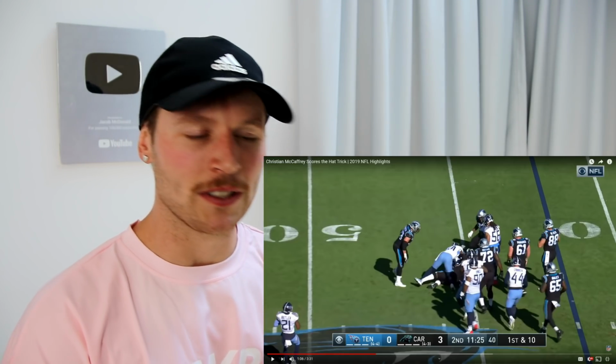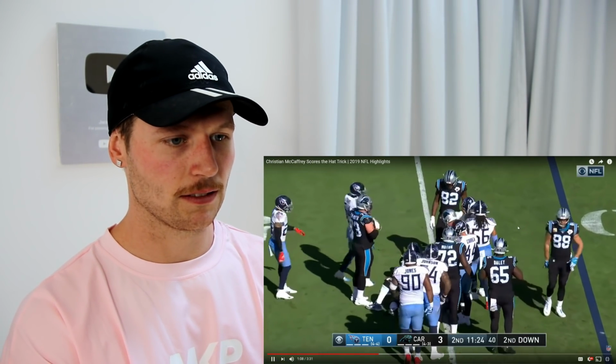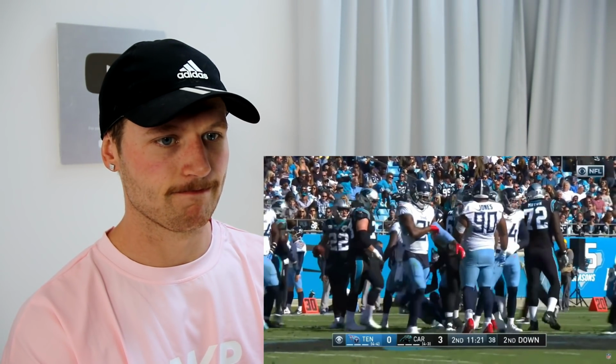It's backwards, isn't it? Nudges the ball out to the 45-yard line, a pickup of about 3.